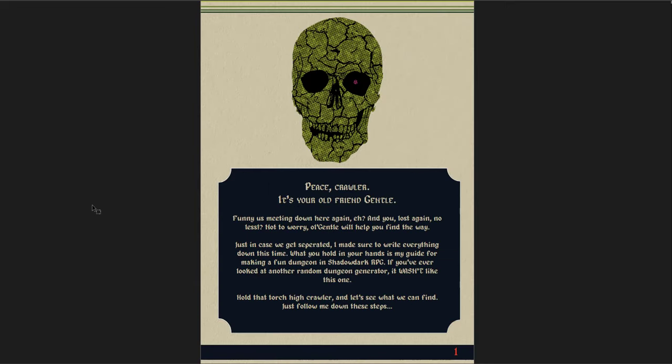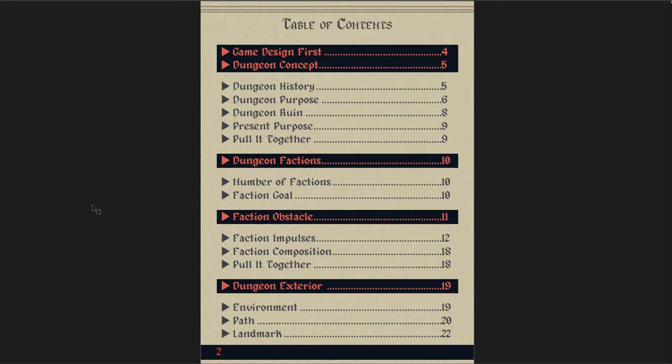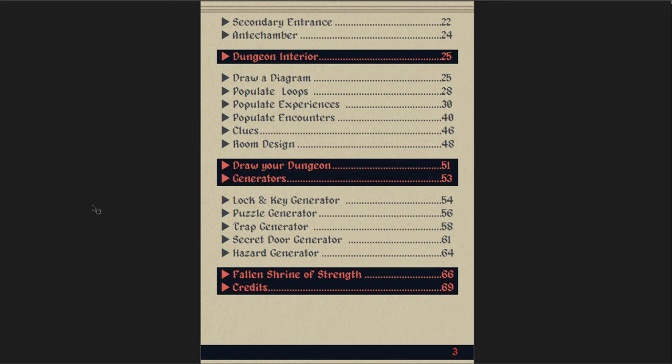Now, if you have seen my video on the others, Gentle's Dungeon Guide, then you'll kind of know the idea. There's this skull that's talking to you throughout the book and trying to tell you how to create a dungeon. And it draws in a lot of the other ideas from Sursa Victory's other books, like the cyclic dungeon generation, has that kind of brought into this too. So it combines those two documents into this one. So if you have that, you kind of already get a sense of this.